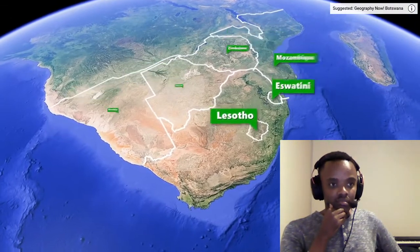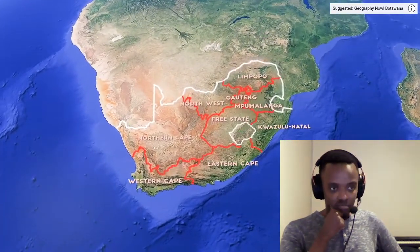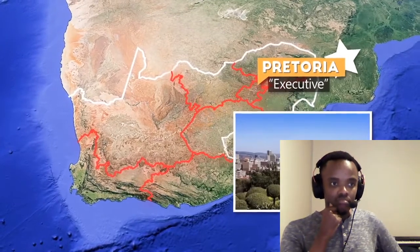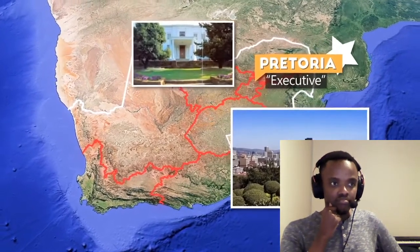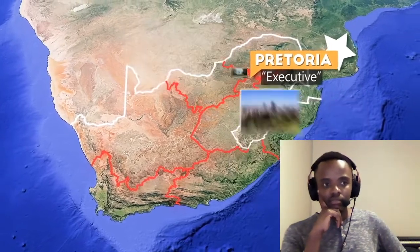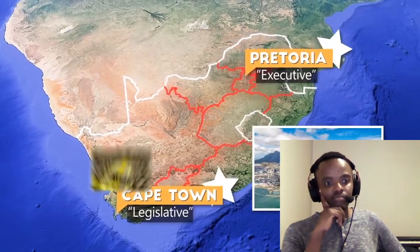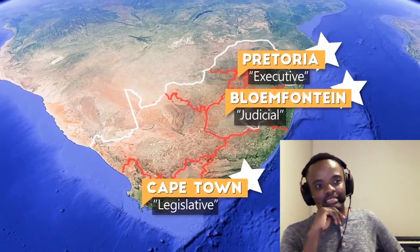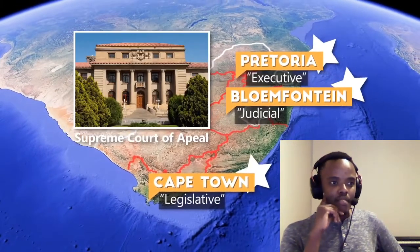From there, the country is divided into 9 provinces. The country doesn't have one official capital, but rather 3. Pretoria, which holds the executive branch, including the home of the president, as well as most of the embassies for international diplomats. The legislative branch is held in Cape Town, where you can find the national parliament and the second largest city in the country. And Bloemfontein, near the center of the country, hosts the judicial branch and the Supreme Court of Appeal.